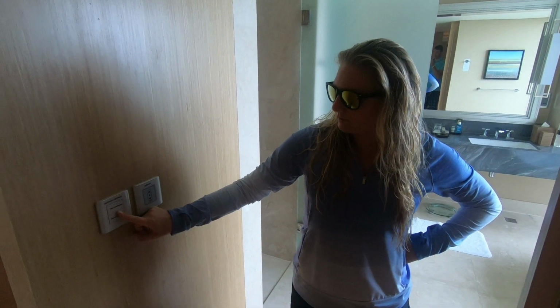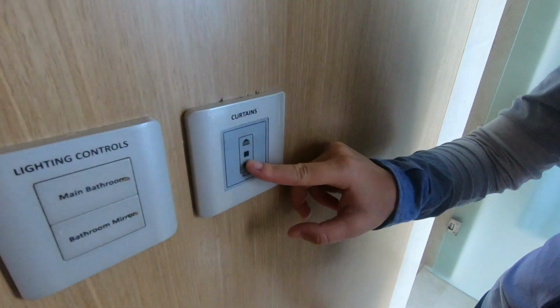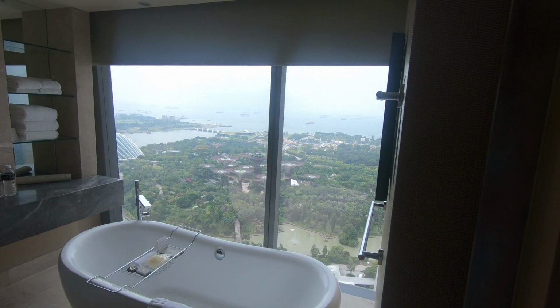Okay, I almost forgot one of the coolest features of the bathroom. That is so fancy! Oh my gosh, it's so cool.